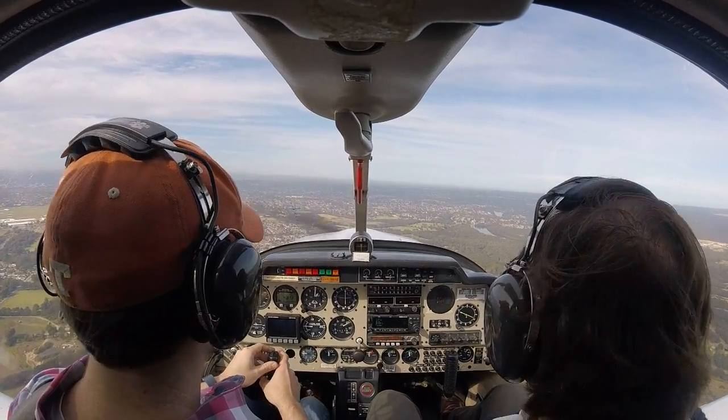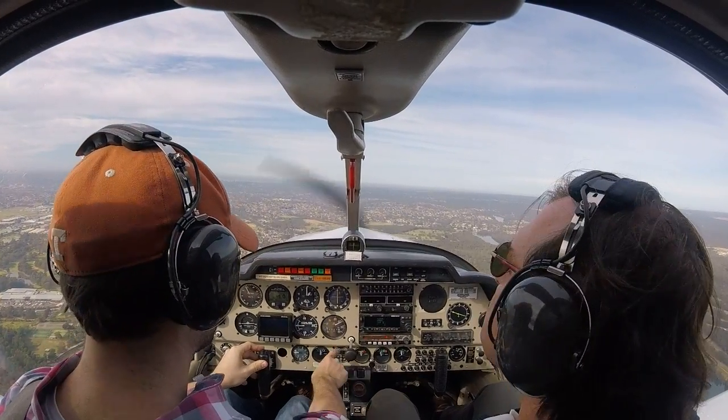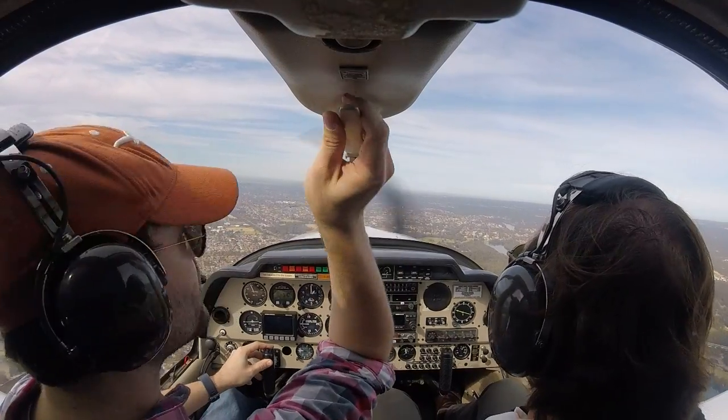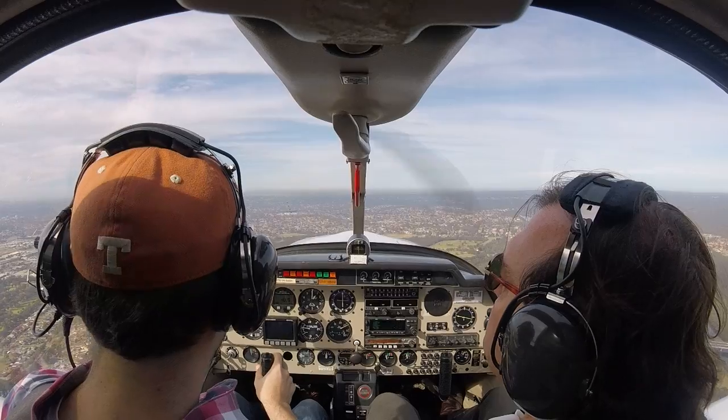Brakes are pressure, undercarriage is fixed, mixture is rich, fuel pump is on, fuel selection is on, pressure and contents, warning light, canopy, harness. Did she land? No. There she is.